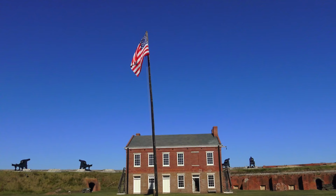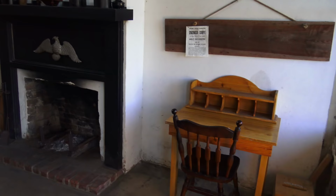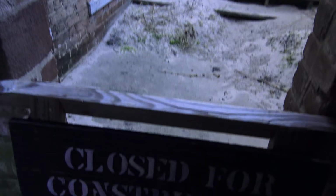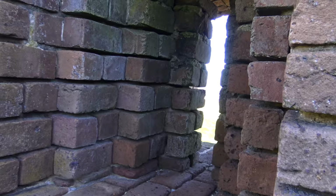Okay, let's begin clockwise here. This is supposed to be the guards' rooms. This foundation here on the floor is unfinished officers' quarters. We are going to walk through here towards the East Bastion. This side is closed for construction, but let's check out this other side. I love exploring these old forts. I guess they had a pretty good view of enemy ships from here.